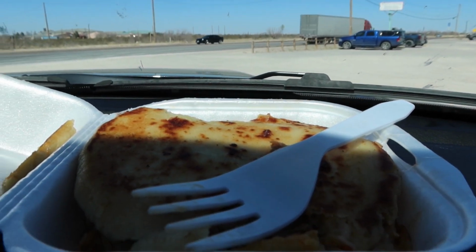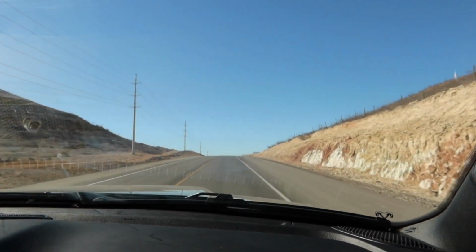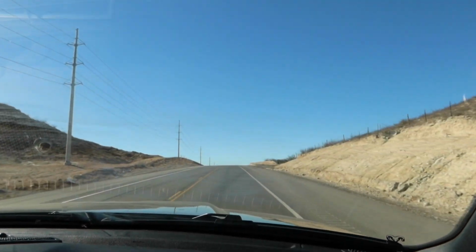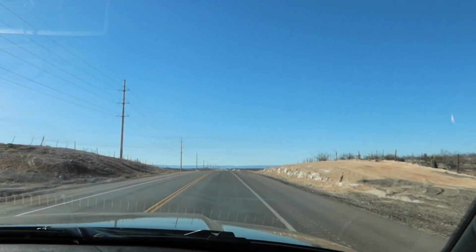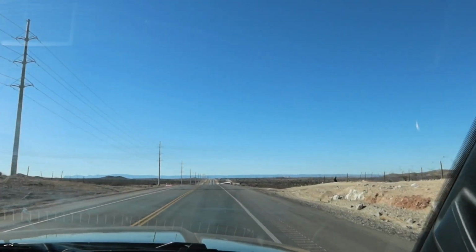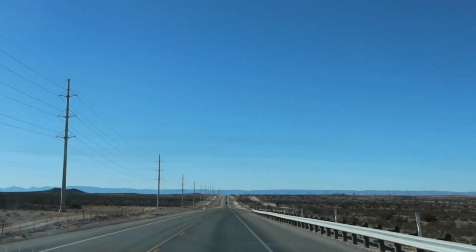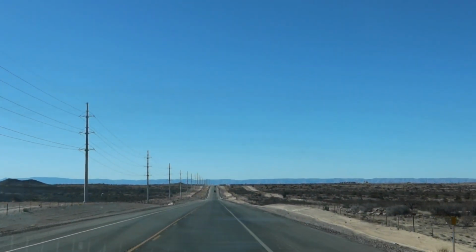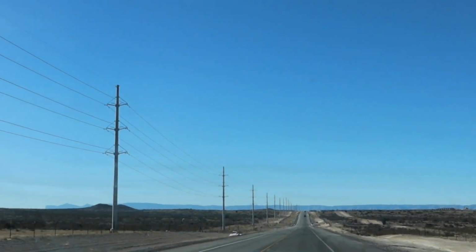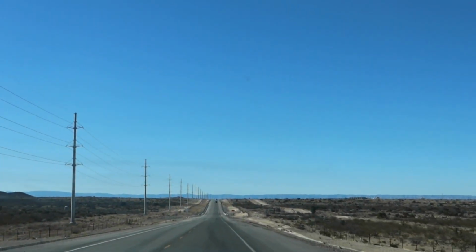Headed to the Guadalupe Mountains. Our next destination is right over this hill. I don't know if you can see the mountains in the distance, but I think that's them, the Guadalupe Mountains. We're hoping, anyways. We'll be there soon.